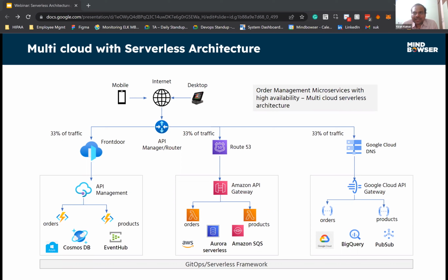Say, for example, we have 3 clouds like AWS, Azure, and GCP. So 33% of traffic can go to Azure, 33% to AWS, 33%, I mean, uniformly distributed. It is an ideal situation, but in practical situations, this uniform distribution might not come in real-time scenarios.